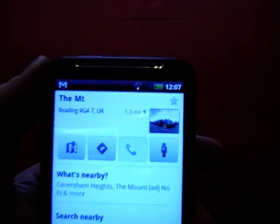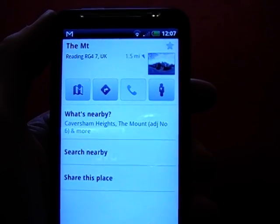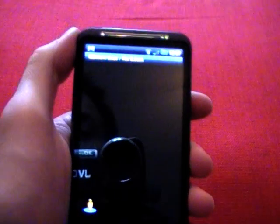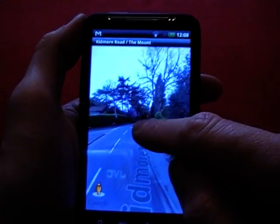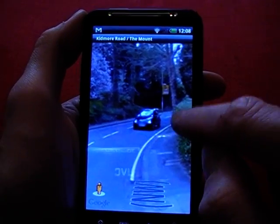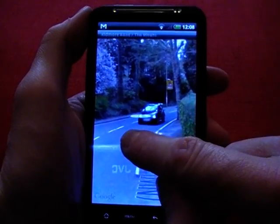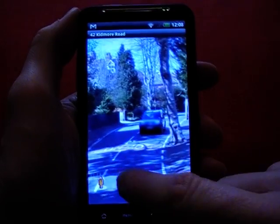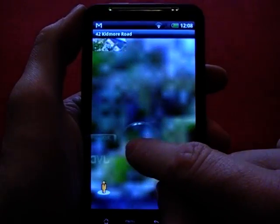So you can see the house, what's nearby, you can search nearby. Obviously this is extremely useful if this is a business. And you can also go to StreetView, and this is one of the coolest features. So here is StreetView of the actual map. Double tap to zoom in like that, but that's not actually taking you to the place. You grab the little peg man down here, and wherever you place him, you'll suddenly zoom along. And you can start zooming up the road. Let's see what's up there.